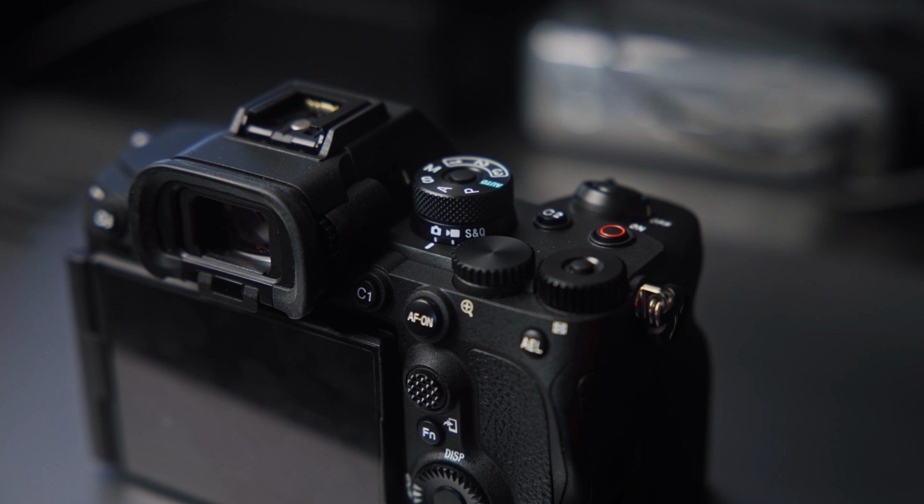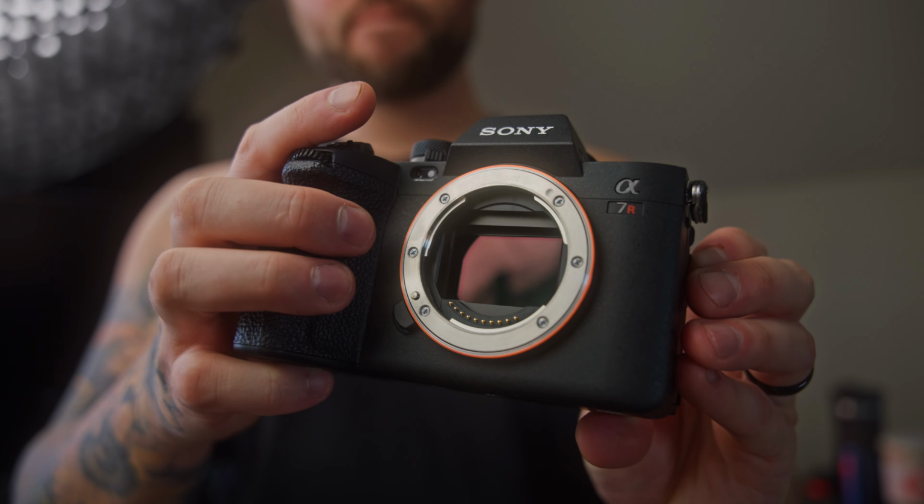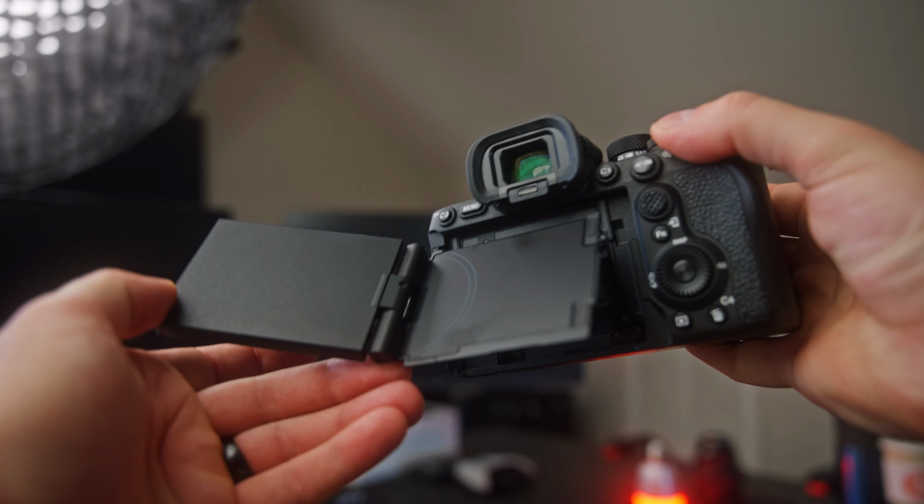Are you seeing what I'm seeing? The Sony A1, in my mind, is a waste of money, unless you absolutely need 4K 120, and you absolutely need high resolution megapixel photos in the same camera body. If you don't need those two specific specs in the same camera, absolutely get the A7R5 because it's way more affordable and it's better than the A1 in some aspects.